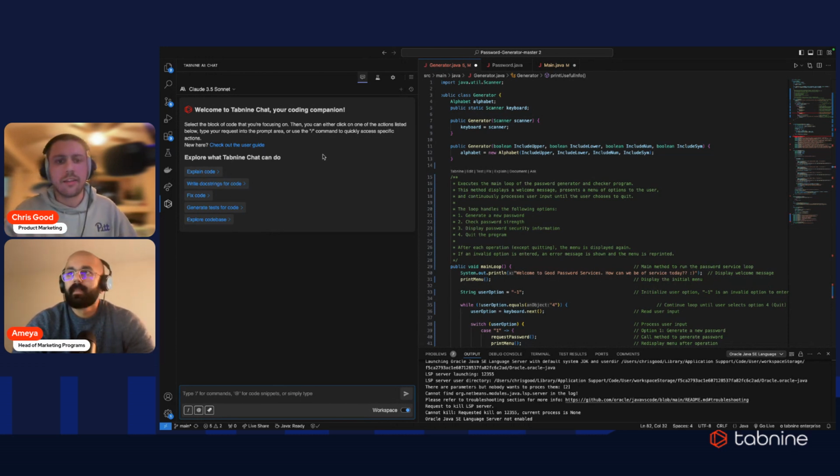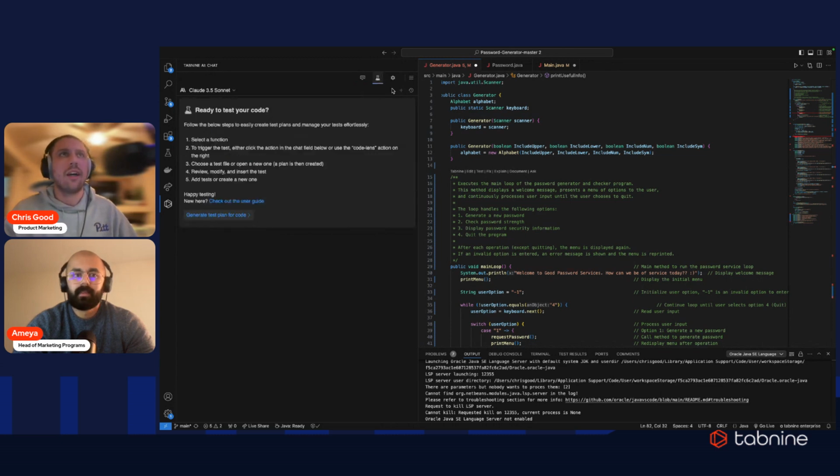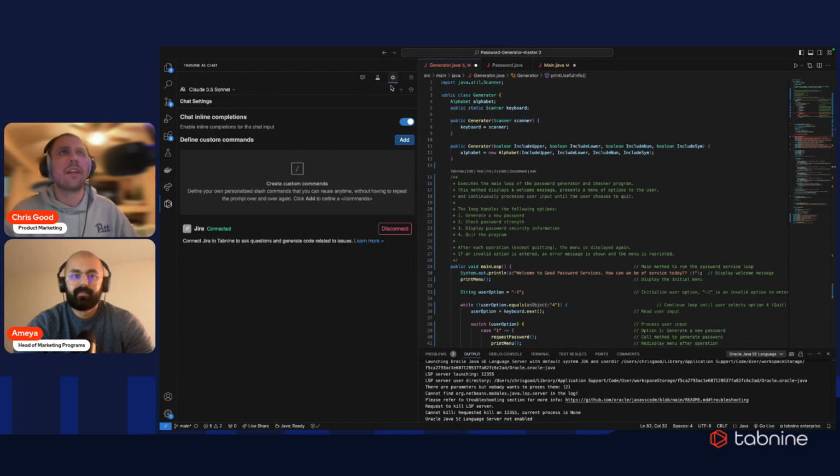Next to chat, you will find the test agent beaker, and this is where you're able to generate comprehensive test plans for your code, which we will go into later in this demo. Next to that, you'll find a gear icon, and that's where you can enable chat inline completion. So as you're typing within chat, it'll recognize my intent. You'll also be able to create custom commands, which we'll get to in a second, and then connect to Jira, which will take two clicks or so, and I'll show you how we do that.